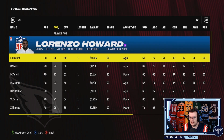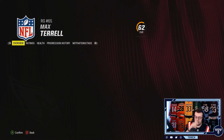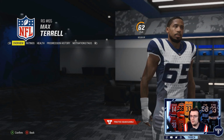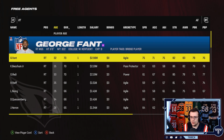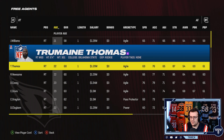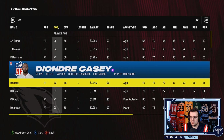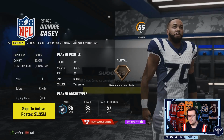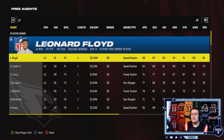Same thing here. Anybody half decent? A 22 and a 62, Max Terrell out of Nevada. Nevada, it doesn't matter. Get on my team. And right tackle, George Fance there. Yeah, we'll just go for the younger guys. Try to build people up, especially through practice. Let's go for DeAndre Casey out of Tennessee. Not going to have a good dev pattern, but it's okay. Cheap filler. Works for me.